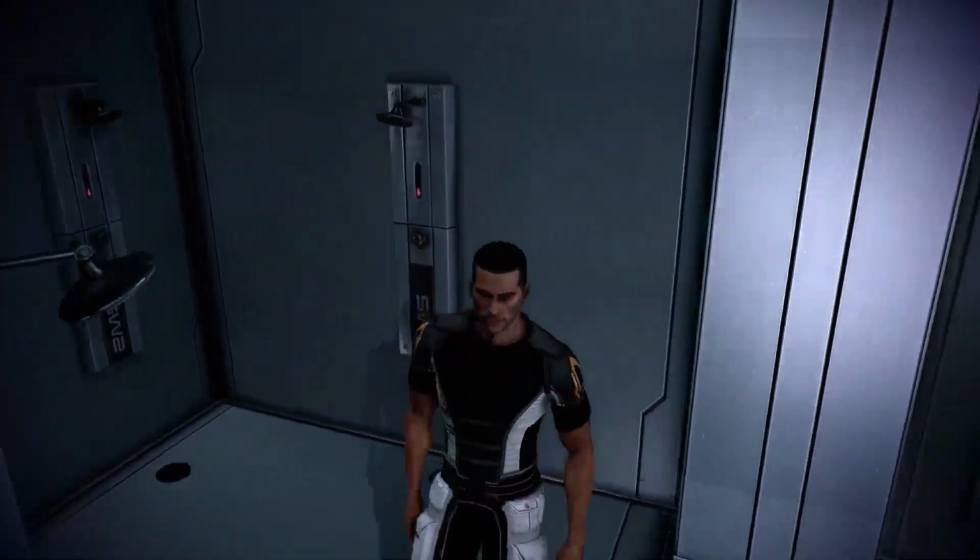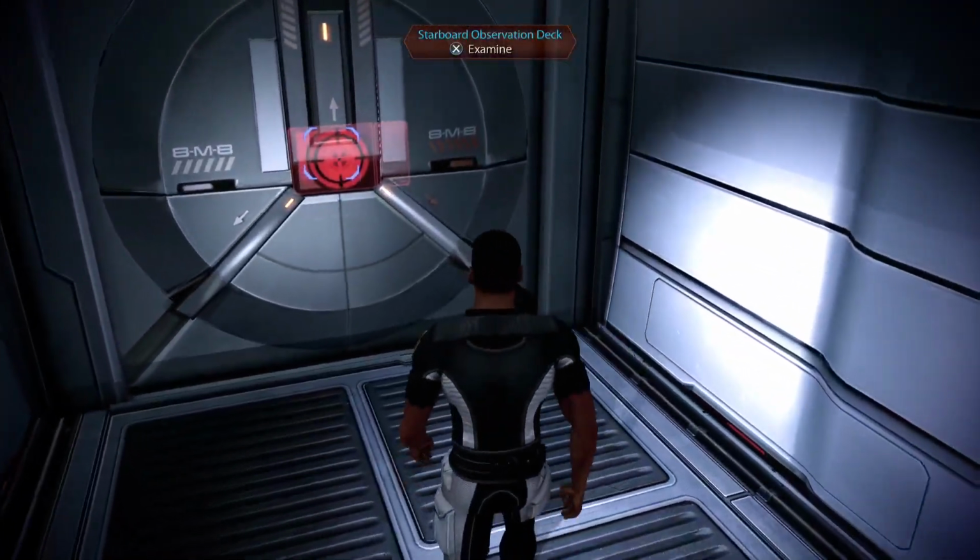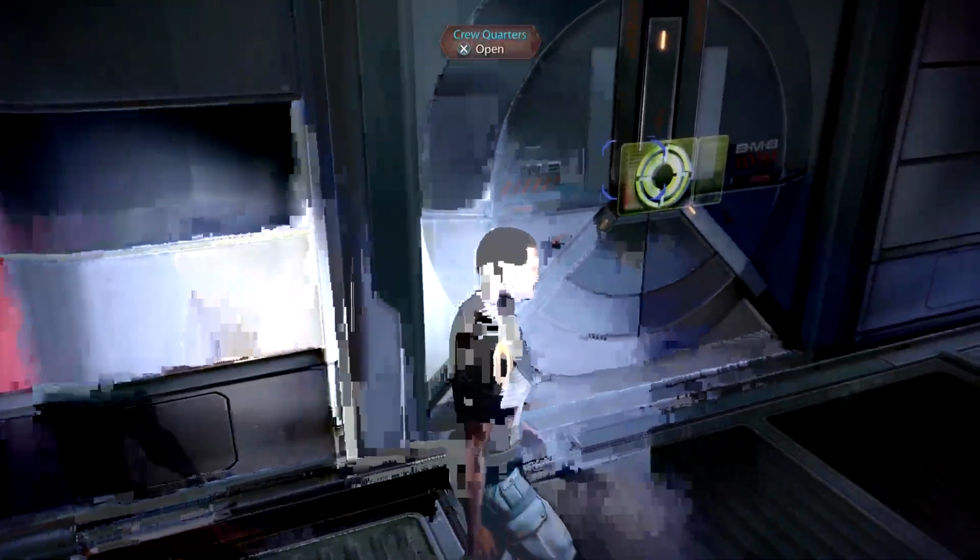The men's restroom is on the port side of the ship. The starboard observation deck is closed until needed.